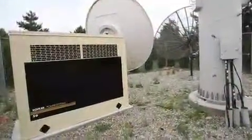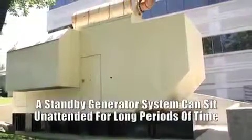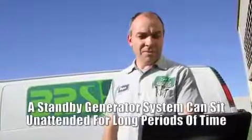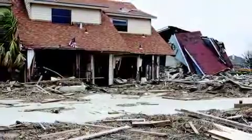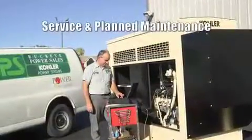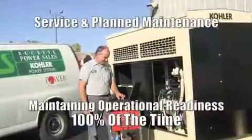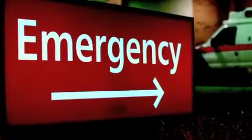Lack of routine maintenance is the principal reason sets fail during a power outage. It is foolhardy to assume a sophisticated piece of equipment can remain 100% operationally ready without any routine maintenance. The consequences of failure will significantly outweigh the maintenance costs. The Buckeye Power Sales teams are experts on generator maintenance and have developed planned maintenance procedures to dramatically improve operational readiness and the chances of failing to supply power to a critical application.